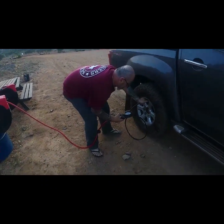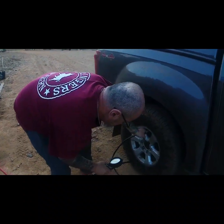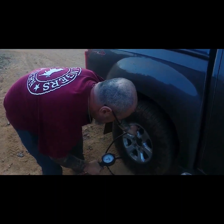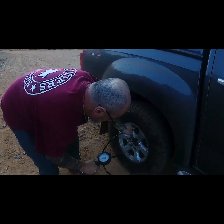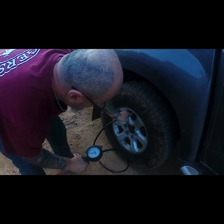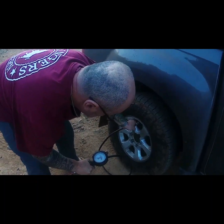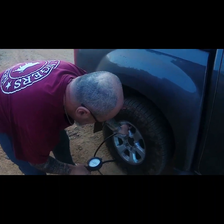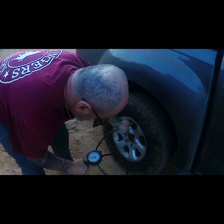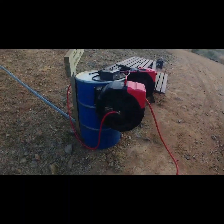So, we're back from the adventure. David's just airing back up to road pressures, 33, 35. Ooh, it's starting to cool down now too. So it's 4:30 in South Australia. We're half an hour behind New South Wales.